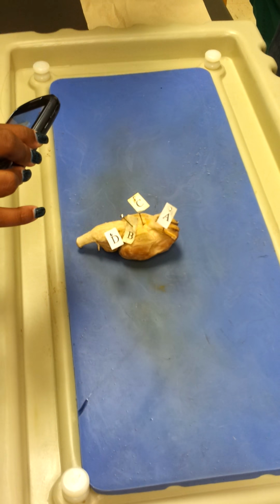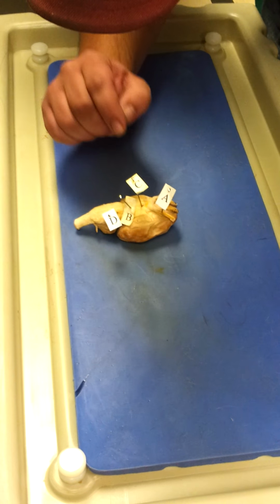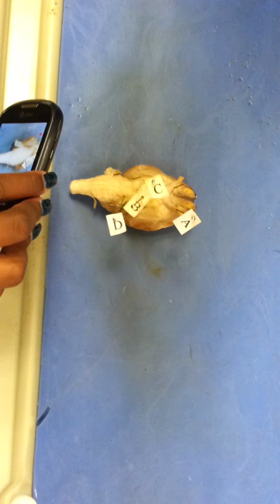That's a part of the brain. Pons. Okay. And the reason why I picked that is because you can kind of see the division between that and the medulla. So it's easy. It has a specific shape. So I wanted to make sure to give you something. So A you said was optic nerve, right? Yes.